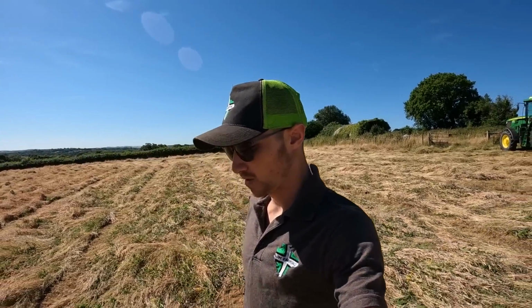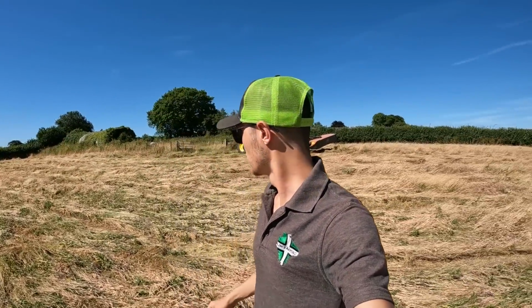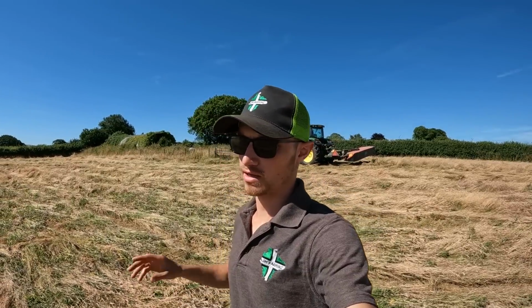I've just finished this field. It took me about half an hour. It was 1.5 hectares here. I'm going to head back now. Got one more little field at home to do. If I cut that one after coffee, then I suspect I'll put the turner on my tractor and I'll start flicking this out, and then I can go up where Craig's been and flick all that out as well.